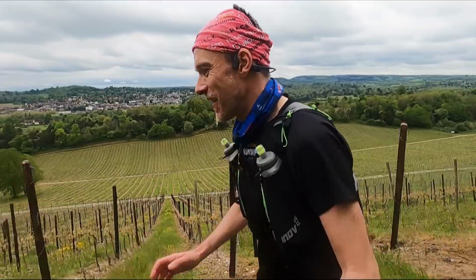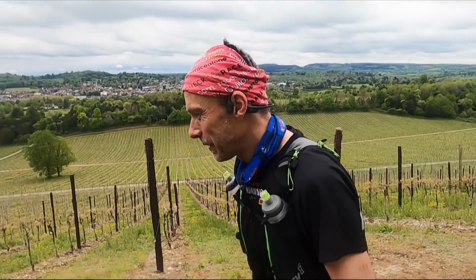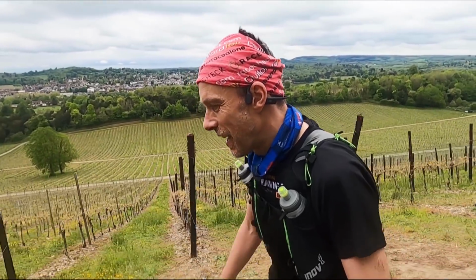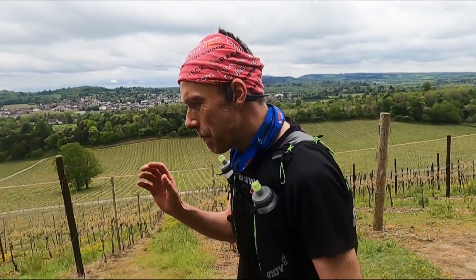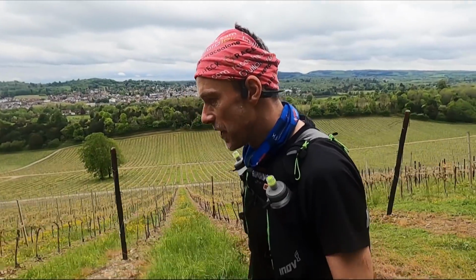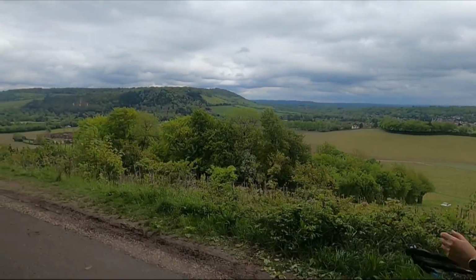So I'm having to just take it very easy, to the point where I'm probably just going to walk the downhills, which is not what I was expecting to do. But anyway, we've made it to Dorking. I'll be glad to get to the next aid station. And then we have what I would consider one of the toughest sections of the route between Dorking and Reigate Hill. Hiya.